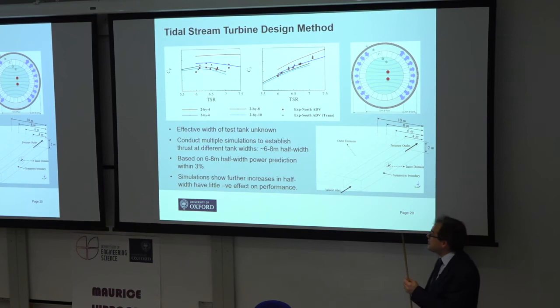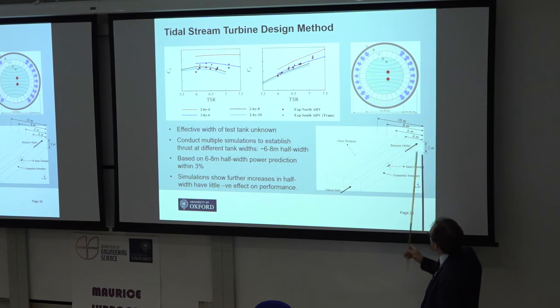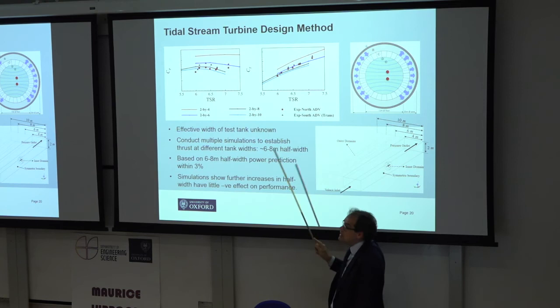The other thing that was really very successful was actually the simulation work that preceded the experiments in terms of the design of the turbine. And Bowen did lots of work. This is a turbine here, there's a symmetry plane, so there's really two turbines, playing around with the width in his simulations, the width of the tank, trying to actually work out what the width really was. And when you do that, and you can compare the thrust of the turbine plotted against rotational speed here, the dots or the points there are the experimental results, and you can see that actually we established it somewhere near 6 to 8 metre half width.